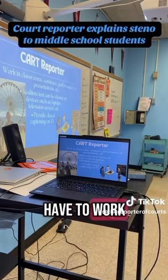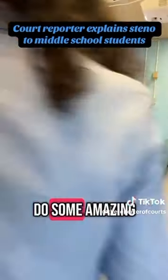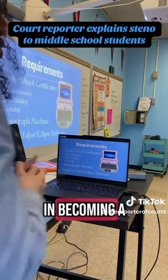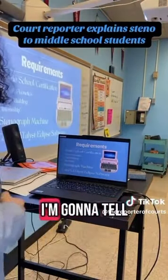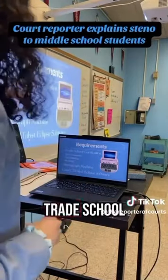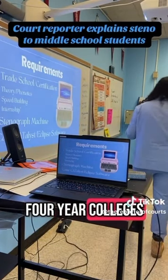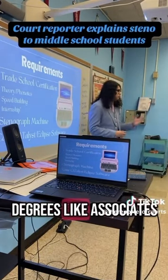So you don't have to work at just a courthouse if you want to do some amazing things with this machine, guys. So how would you get started in becoming a court reporter? I'm going to tell you guys about something called a trade school. Maybe some of you have heard of something called universities or colleges, SUNYs. These are 4-year colleges or 2-year colleges where you get degrees like associates and bachelors.